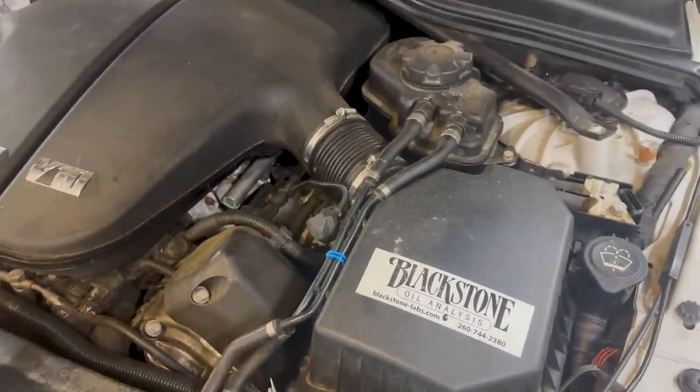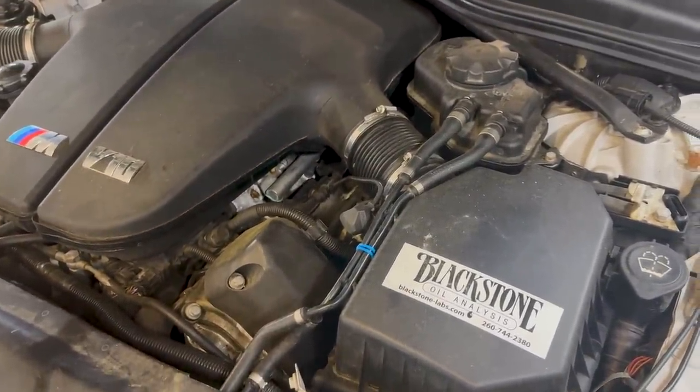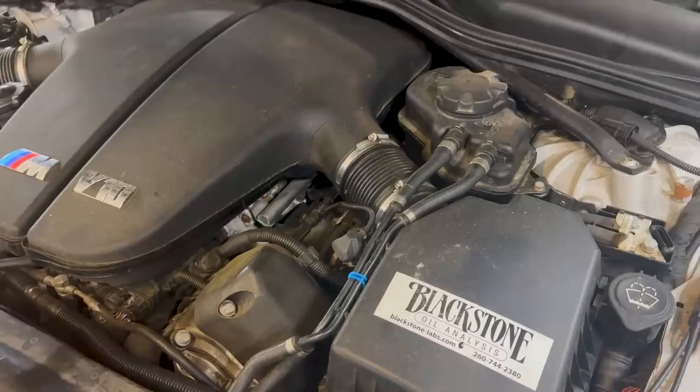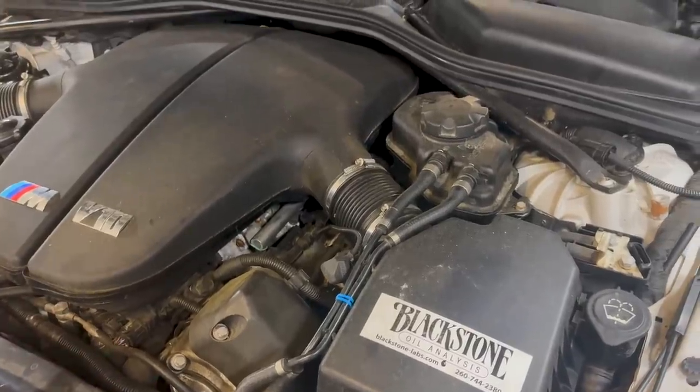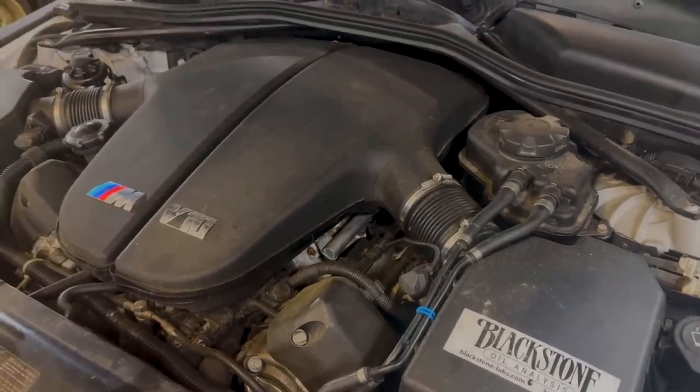The other issue that I'm getting is a low fuel error message. What I'm going to do after I finish taking the intake off, I'm going to get some fuel, maybe 3 to 5 gallons worth of gas, and try cranking it again to see if that changed anything.